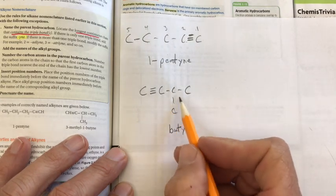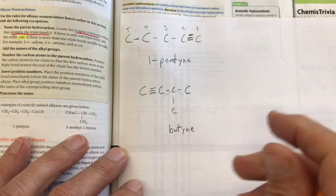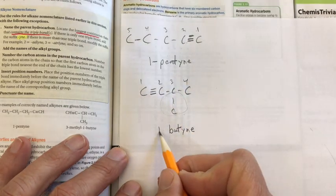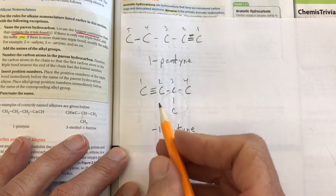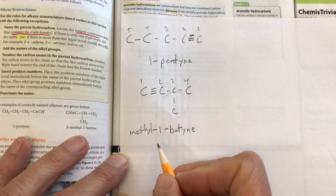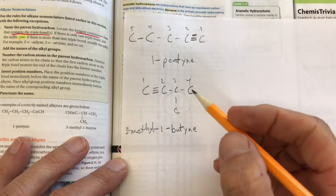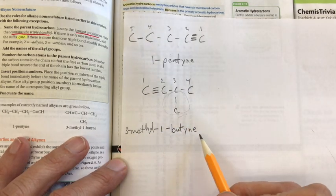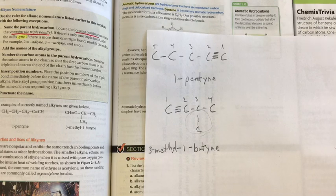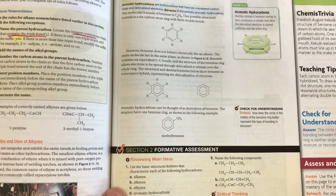And then what's attached to it is a... so I need to say what carbon it is. 1, 2, 3, 4. So it's going to be 1-butyne. And then we're going to put a methyl group on here. Methyl. And where's the methyl? It's going to be on the 1, 2, 3. So 3-methyl-1-butyne. 3 is where the methyl group's attached. 1 is where the triple bond is attached. And so the naming goes along the same lines as did the hexene and the hexanes.